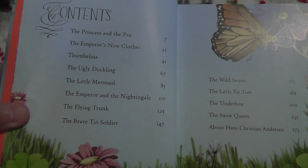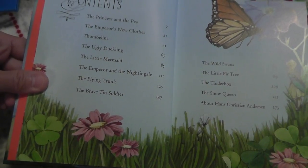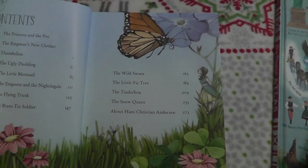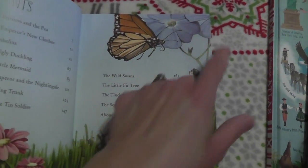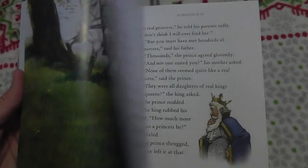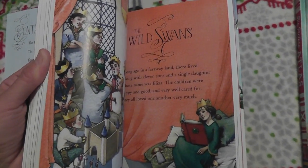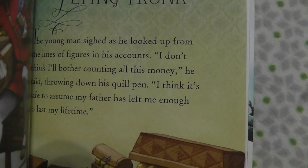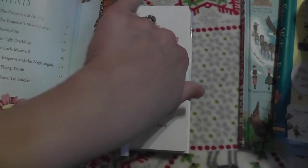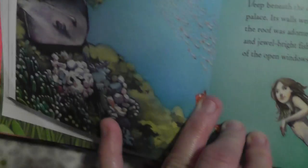Okay, so what do we got? We got Princess and the Pea, The Emperor's New Clothes, Thumbelina, The Ugly Duckling, The Little Mermaid, The Emperor and the Nightingale, The Flying Trunk, The Brave Tin Soldier, The Wild Swans, The Little Fir Tree, The Tinderbox, The Snow Queen, and about Hans Christian Andersen. I'll go through the pages. The Little Mermaid part of the picture in the beginning is really pretty. So don't mind the buzzing in the background, sorry.